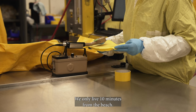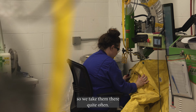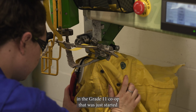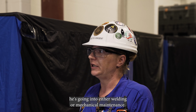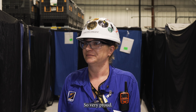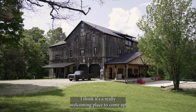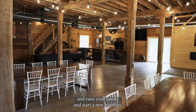We only live 10 minutes from the beach, so we have 2 golden retrievers, so we take them there quite often. So I have a 17-year-old son in the grade 11 co-op that was just started in Blue Water District School Board out of Kincardine this year, and he's going into either welding or mechanical maintenance. So very proud. But I think it's a really welcoming place to come up and raise your family and start a new business.